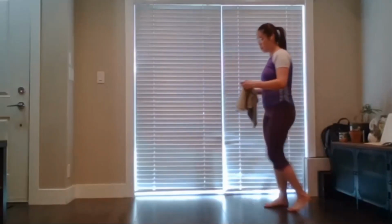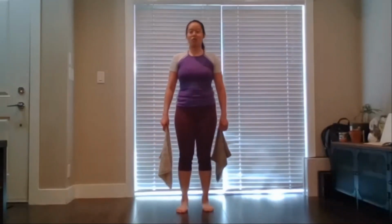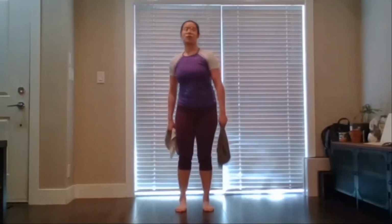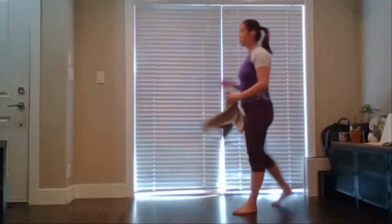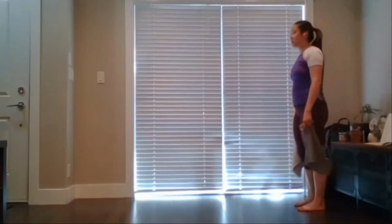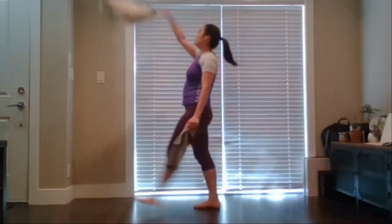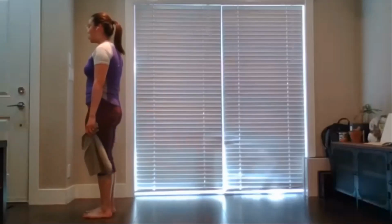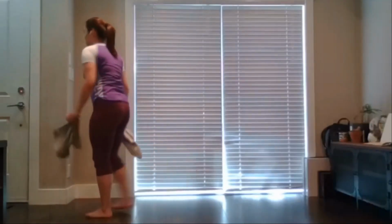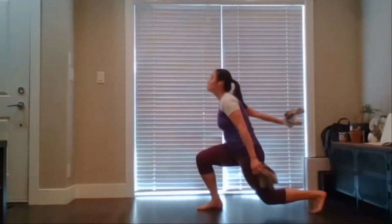Now, arms. For people who are new, what we did previously was we threw the towel or fabric or whatever you have in your hand up in the air and caught it again. So we throw and catch. We're going to do the same thing. Now, as you lunge forward, I want you to throw and catch with the opposite side, like so. And then same thing on the way back, opposite arm. Whoops, let me do that again. Opposite arm to leg on the way back, like so.